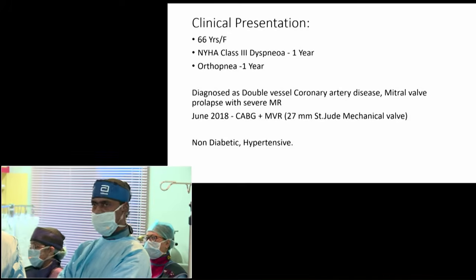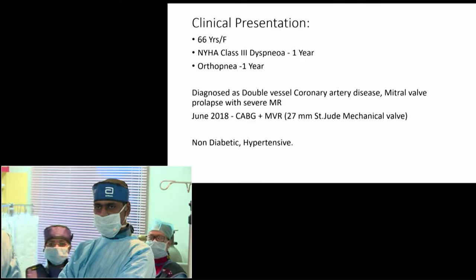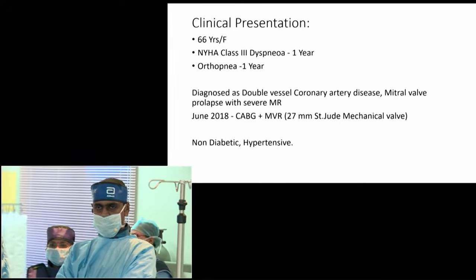66 years old. Presented with NYHA class 3 dyspnea since 1 year and orthopnea since 1 year.